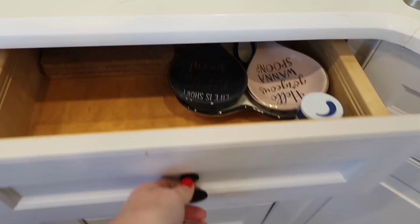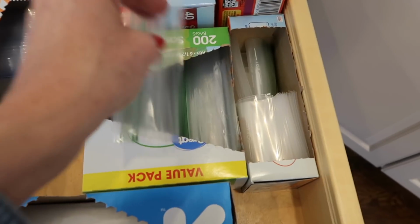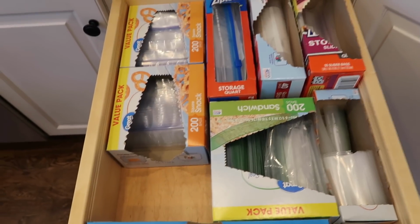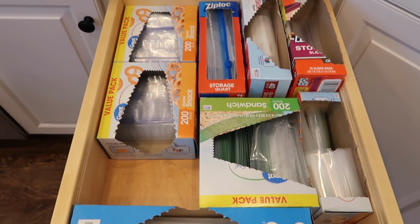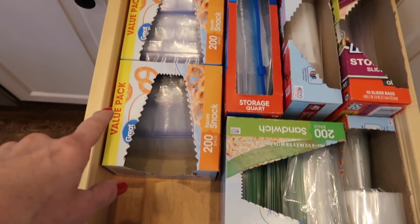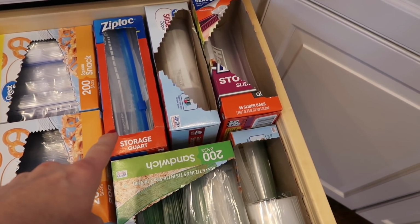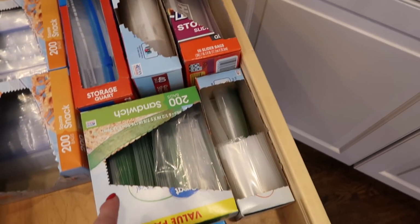Obviously not the fish. Then underneath that is where I have all of my baggies and things. I keep these in a drawer because it just works to keep everything contained. So I have some snack sized here. I have got my quart size all right here. Some are zippers, some are not.